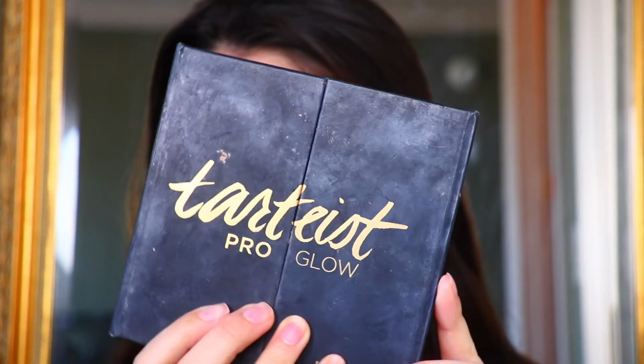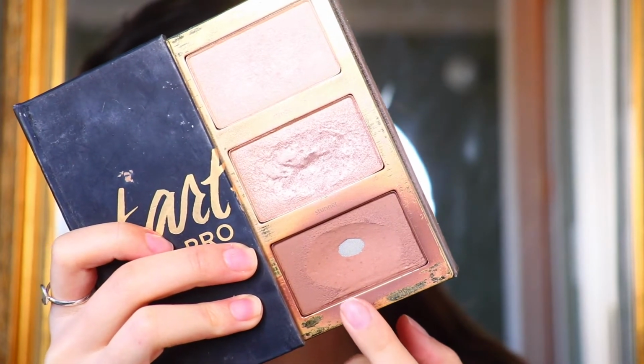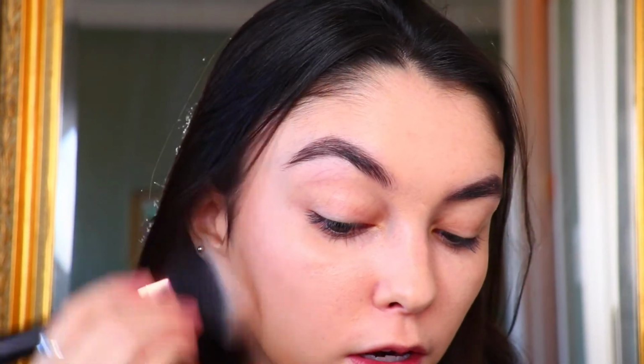So I'm just going to go in with the Tarteist Pro Glow palette, which I'm just going to use that bronzer in that palette. Now this one I have used so many times, I can't even tell you how many times I've used it, but I definitely hit pan. So yeah, you can use whatever bronzer you want or you're used to. This one I just like using because it's a little more natural and it's not as intense as some of the other ones I have.